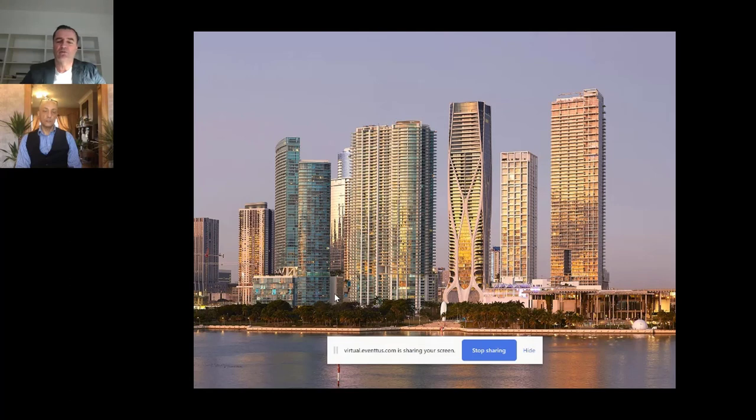Tectonism is also the most light-footed. So that's my pitch, and maybe I stop sharing and we can have a debate.